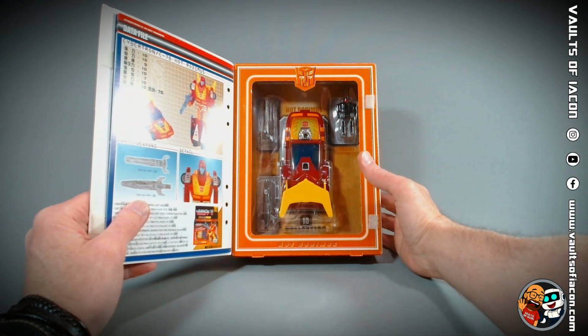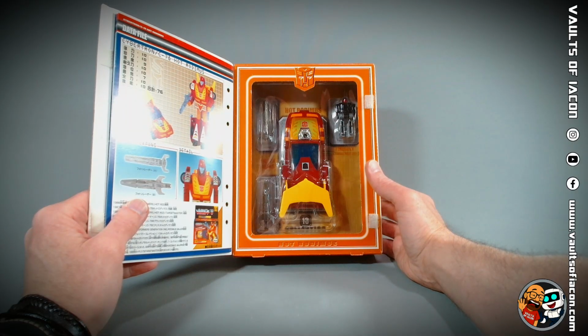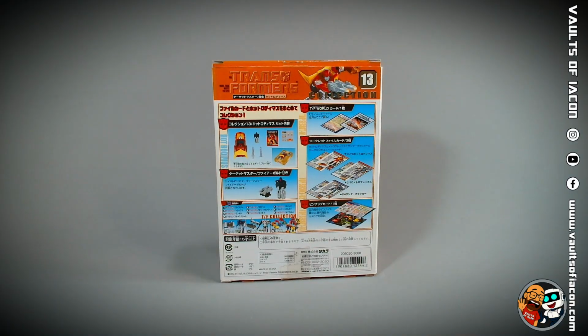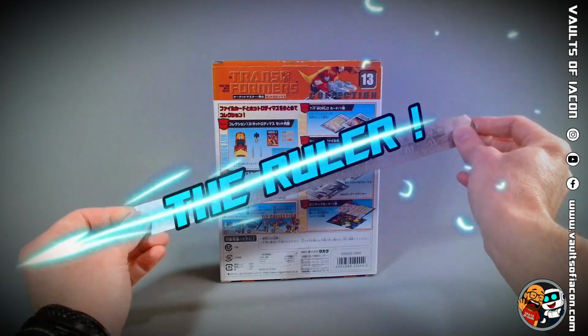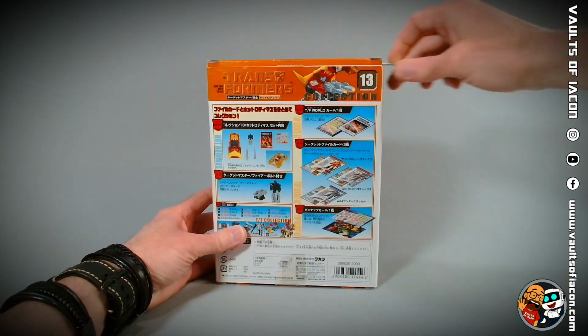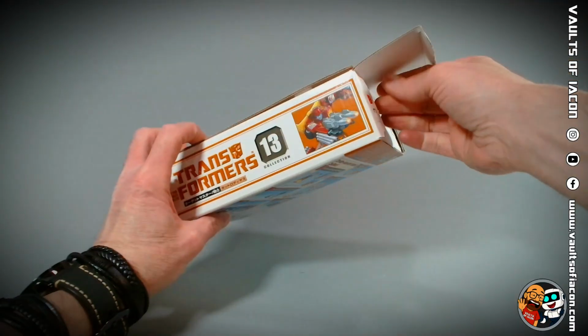So yeah, I think now we'll take the time to get him out of the box, I think. Let's close that up. And to get him out of the box, we are going to need... Oh, it's upside down. The ruler. Of course. Now let's get that in there and flip that open.